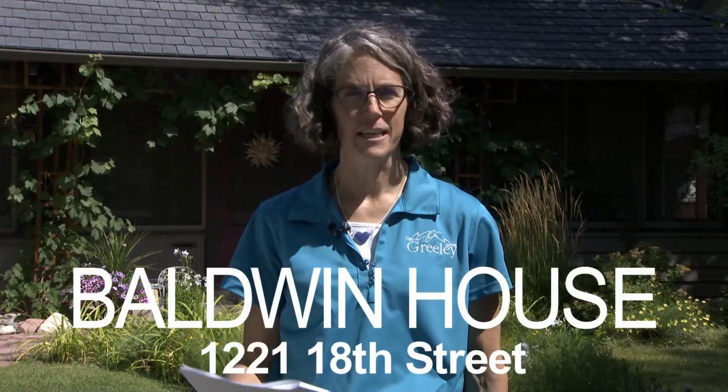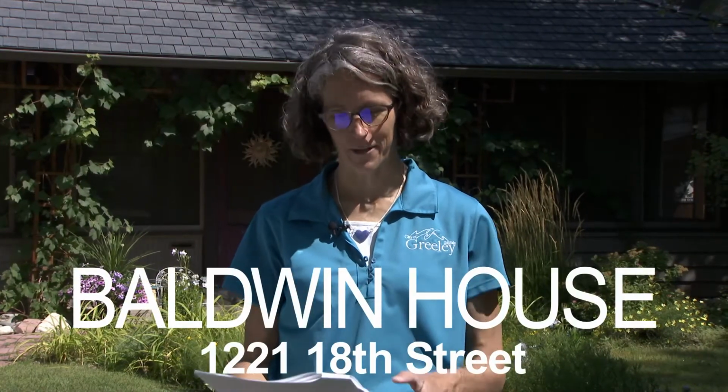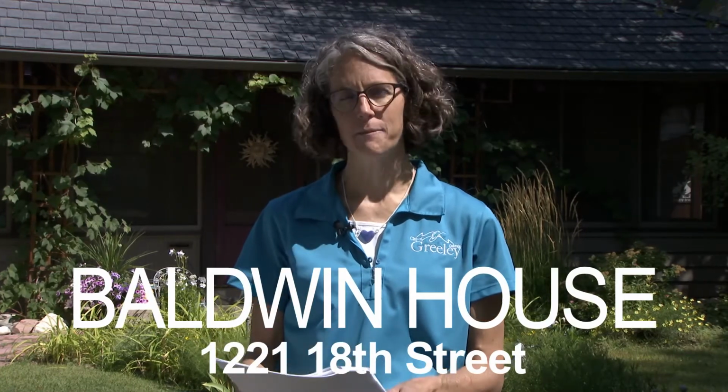Welcome to the Baldwin House. This house is individually designated on the Greeley Historic Register. It was built in approximately 1913. Carolyn Baldwin had purchased the property in 1910 and then had the house built in 1913. By 1916, W.E. Freeman, who was a banker and rancher, had purchased the house. He had a bank in Briggsdale which dissolved in 1937.